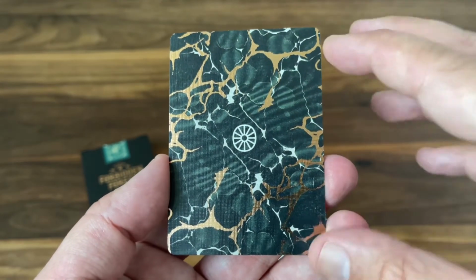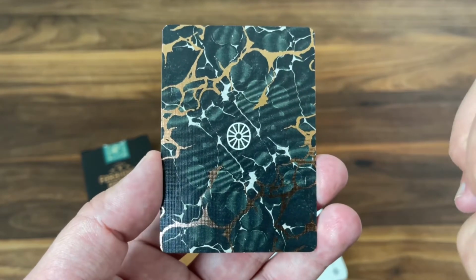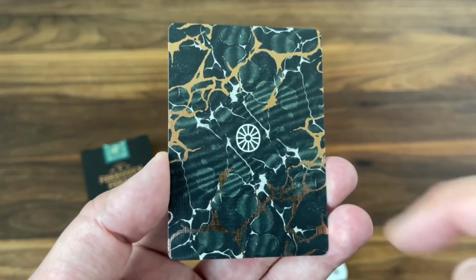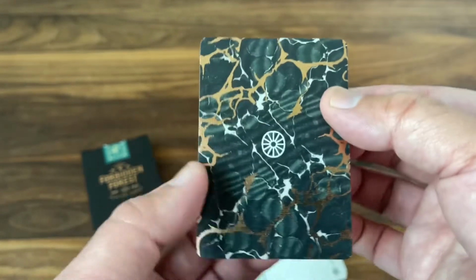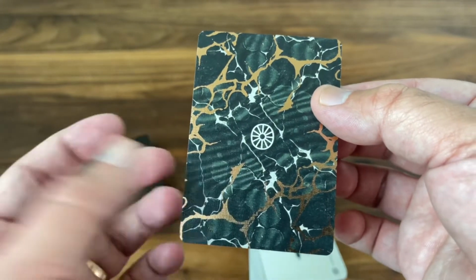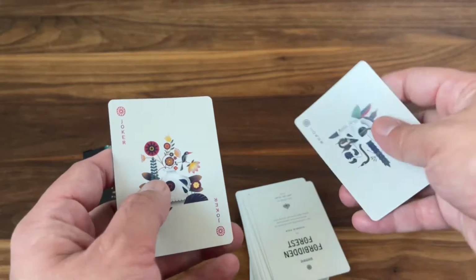And despite how random and chaotic everything looks, this actually is a full 2-way back design, which is a nice touch. The emblem here, this wheel in the center, that's the Humble Raja logo, which gives you a nice focal point in the center of the back design. So anyway, that is the back design, but onto the cards themselves.